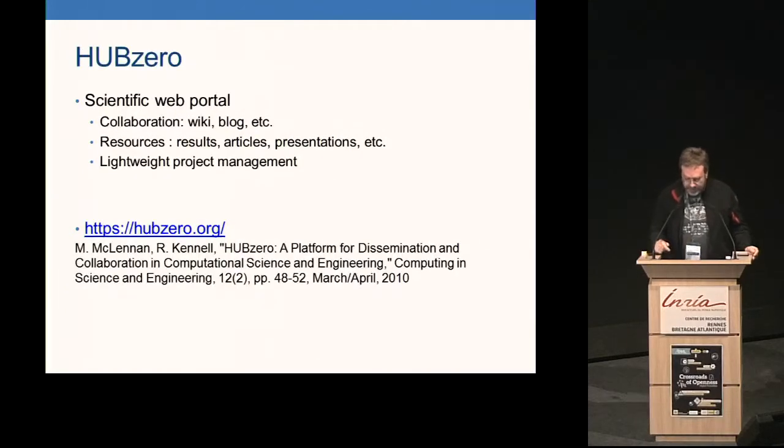And there's also the HUBzero portal. It's a scientific web portal that was focusing at first on nanotechnologies. And this portal offers many collaborative tools like wikis, blogs, and its philosophy is around the management of resources. And resources can be almost everything. It can be results, data sets, articles, presentations, almost everything. It also includes some lightweight project management. If you consider the results process life cycle, it offers a minimal environment to manage the interaction between scientists.